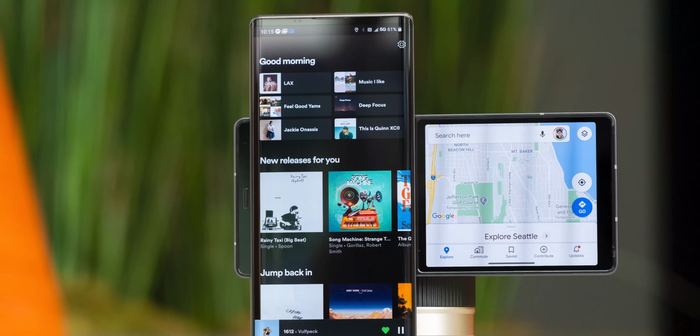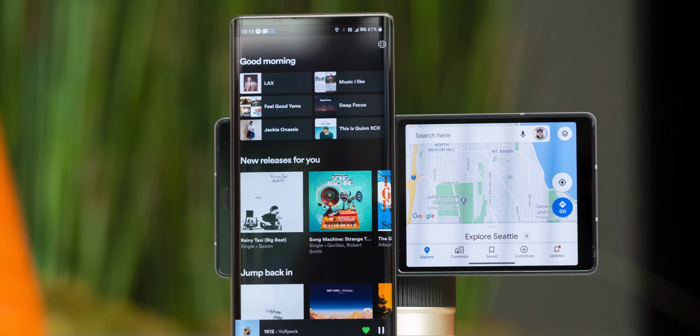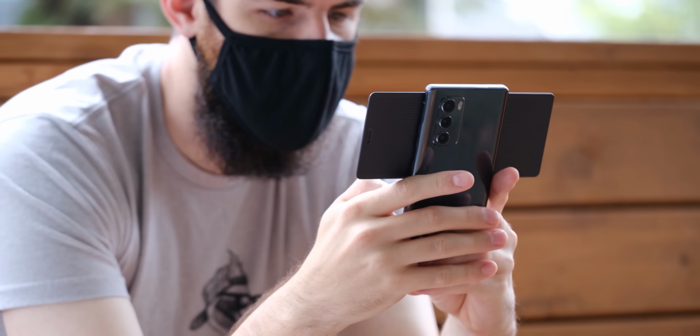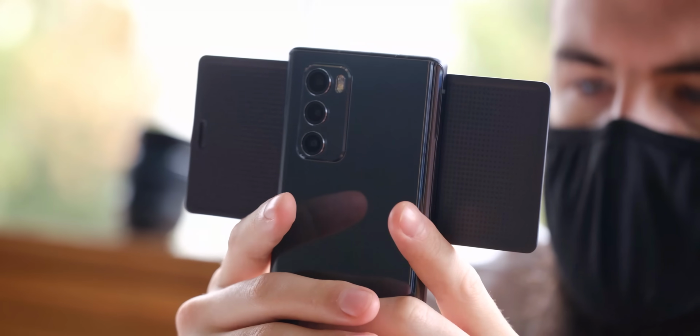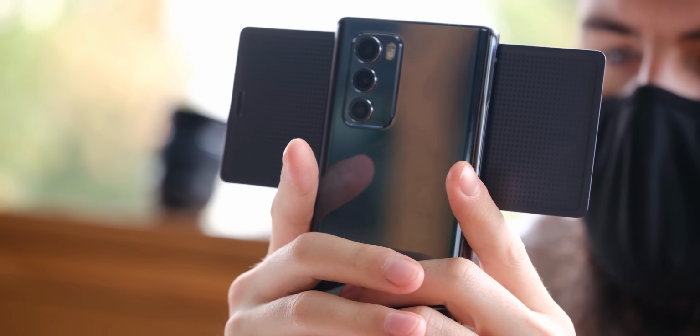Pretty much the first thing that I thought of when I saw the LG Wing is that it would be really great for Uber drivers or delivery drivers, because you can have Google Maps or the Uber app open on one display and have Spotify or the phone open on another display. This phone works really well when mounted to a dashboard, and that's gonna be really useful for a lot of people, because a lot of delivery drivers I've seen have 2 phones, one for navigation and one for something like music, so that could be really handy.